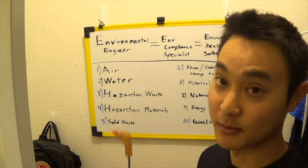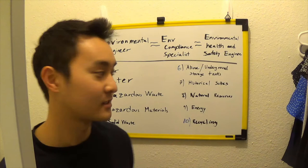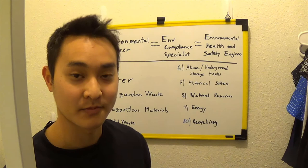Underground storage tanks, this is a gas station. We do have some historical sites because we still have to monitor and make sure that we're not digging up any fossils or anything if we're trying to do some construction projects. You have natural resources, energy and recycling and so on. This is just a list of a few things that I can think of currently off the top of my head, but I'm pretty sure we do have more. I just don't know everything all together right now.